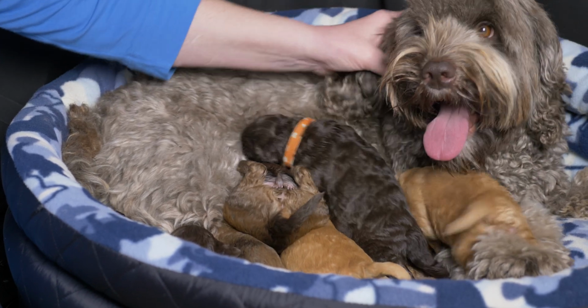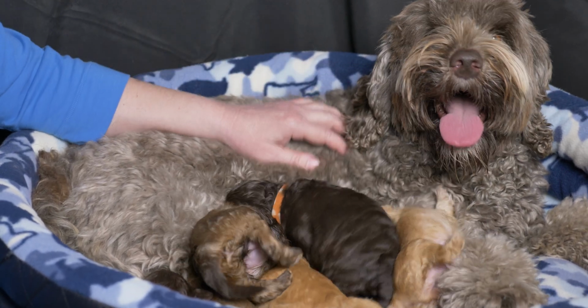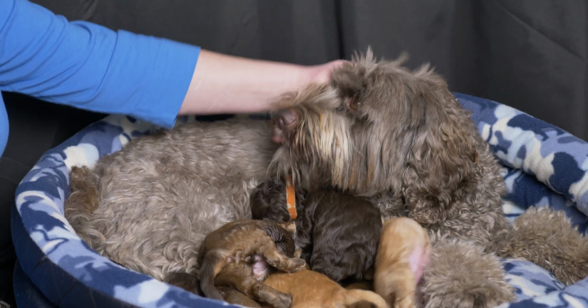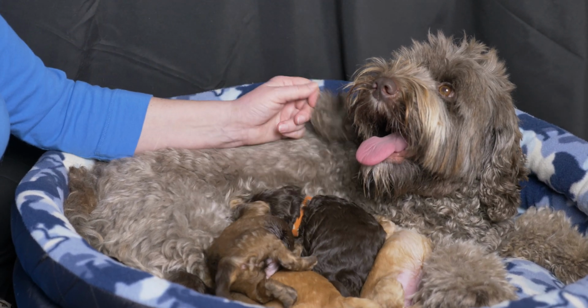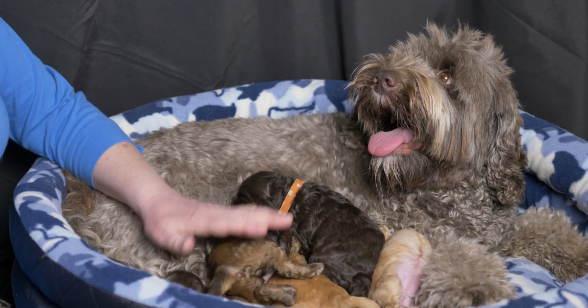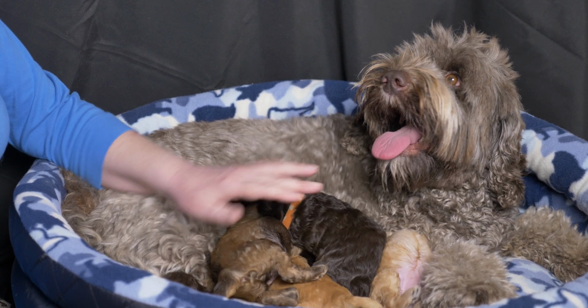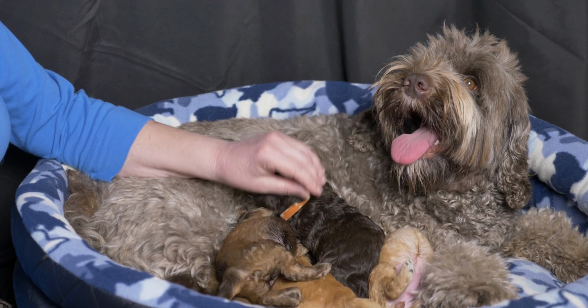And MJ is doing just great. She is a happy girl, and you'll see she's panting right now. The reason she's panting is because we always have the ambient temperature warmed up for the puppies. Right now it's always at 21 degrees. The puppies are still not particularly good at maintaining their own body temperature. Now that they're 16 days old, they're able to do it to a degree, but they can still get chilled.